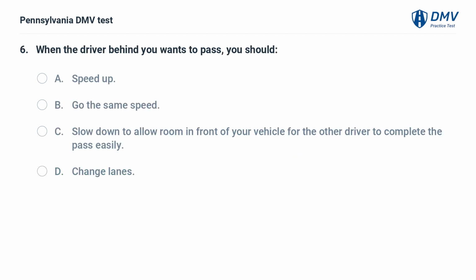When the driver behind you wants to pass, you should A. Speed up. B. Go the same speed. C. Slow down to allow room in front of your vehicle for the other driver to complete the pass easily. D. Change lanes.